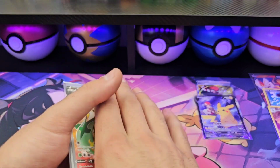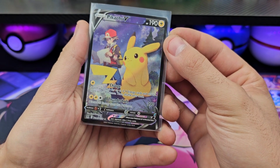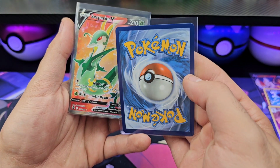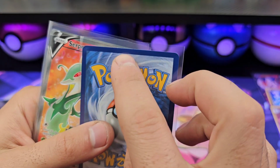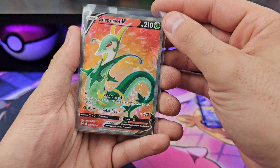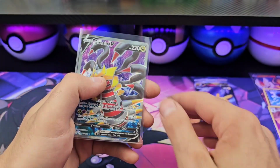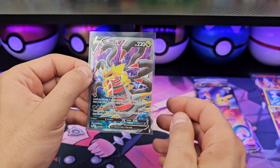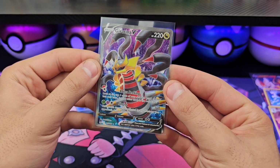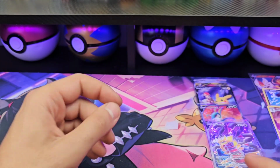And two full art trainers. Actually, let's take a look at centering and everything. Well, that's decent. Top to bottom's a little off. Condition wise, oh, a little white speck. Meh. Spirit V. Off center. Decent. And what I think is the star of today's opening. I don't know, the Pikachu V or this, depending on who you ask. Centered a bit better. Still kind of heavy on the top. Yeah, so what was that?